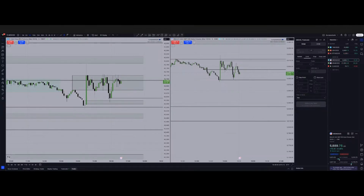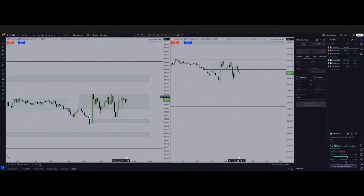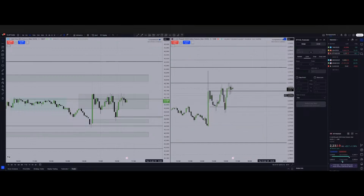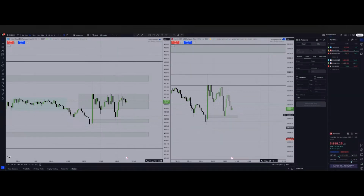Wait for 15 more minutes to see if there's no breach of any of these levels. Then I would just stop the live and we'll connect maybe day after tomorrow. So I'll wait for 10-15 more minutes.